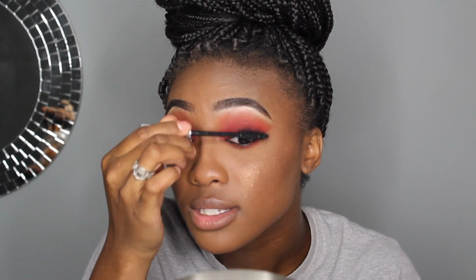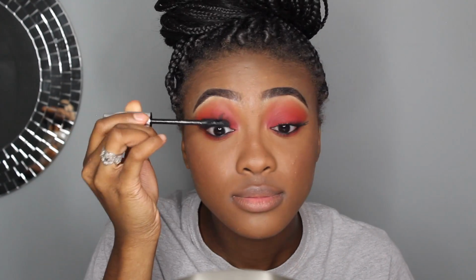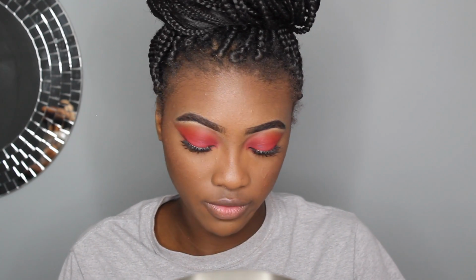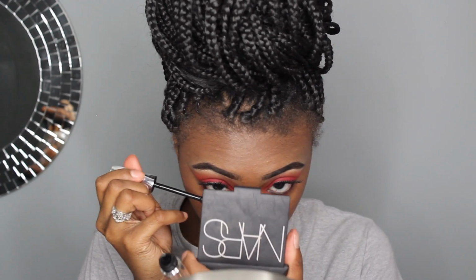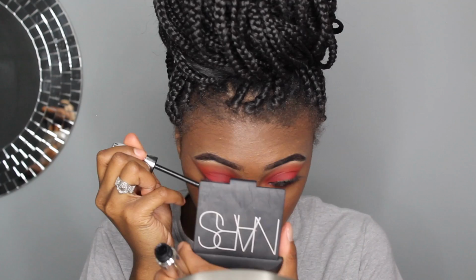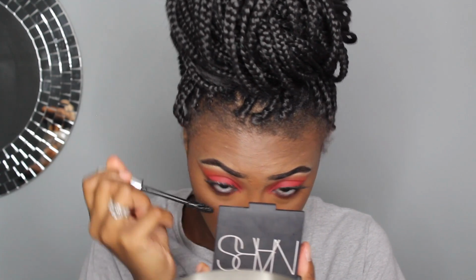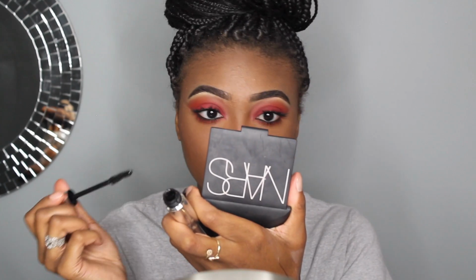I'm gonna take some mascara and just blend the lashes together. This is the Bare Minerals Lash Domination Voluminizing Mascara. And I'm just putting that on my lower lashes. I'm sorry that you can't see what I'm doing, but I'm literally just putting mascara on my lower lashes. And that is all. Ooh, yeah, I'm shook.